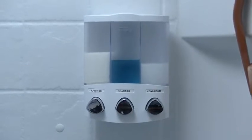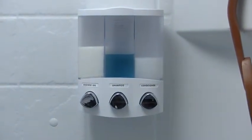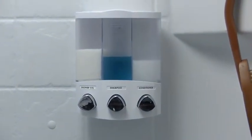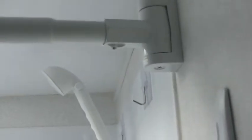Now I'm in the bathroom, and one of the most convenient things we bought was this lotion dispenser. It attaches to the wall, and you can put your shampoo, conditioner, and body wash in, and that way you don't have to worry about bottles. These little shelves are kind of worthless because they're pretty shallow. Again, we have lots of command hooks for washcloths and towels, and we put in this extended shower rod which bows out and gives us a little more room when we're showering.